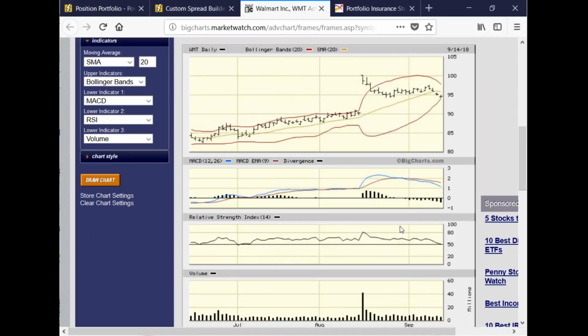I can't give you any direct advice on this position. As I mentioned, I haven't been tracking Walmart. I haven't been following its trading trends, anything like that. I can tell you personally, on my bull put credit spread search, this never would have shown up. I'm not saying it's a bad trade again because I don't know Walmart.